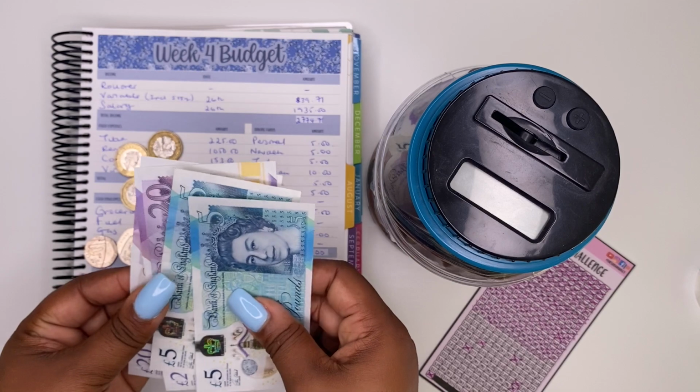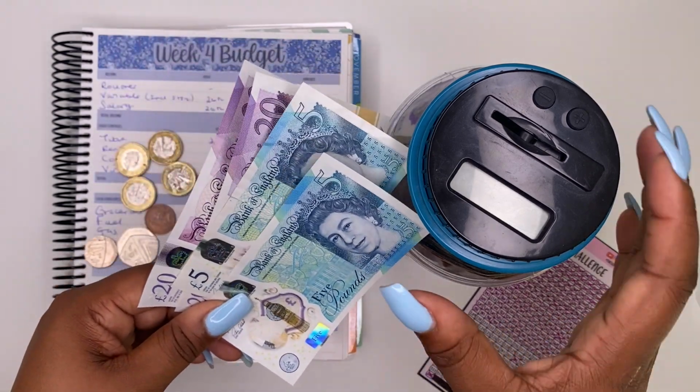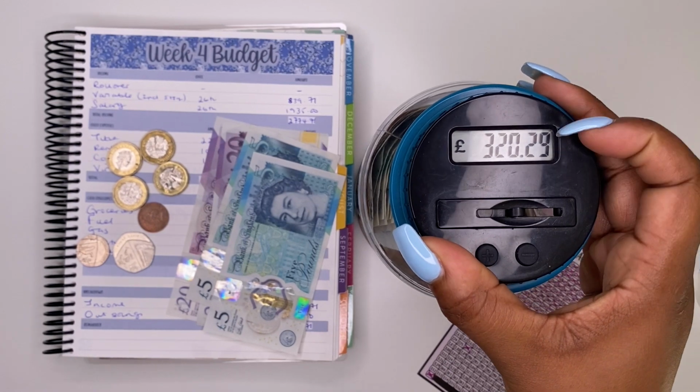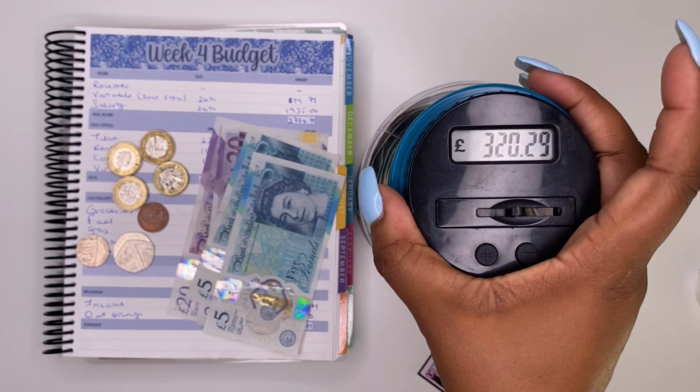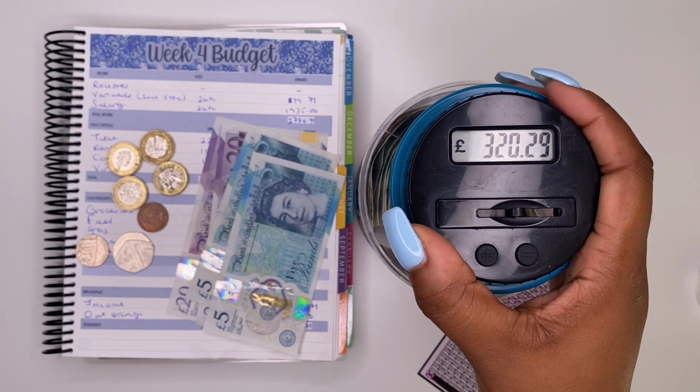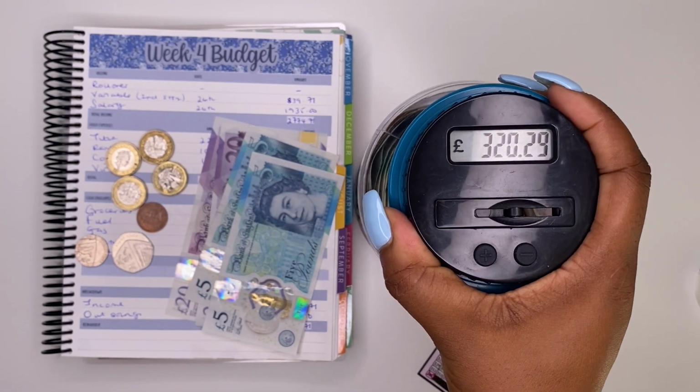So I'm going to do the £50 first. As usual, I do a quick time lapse to put that in. We currently have £320.29 in here, which is so crazy, guys. I can't believe how much is in this jar. But yeah, we've got £320.29.